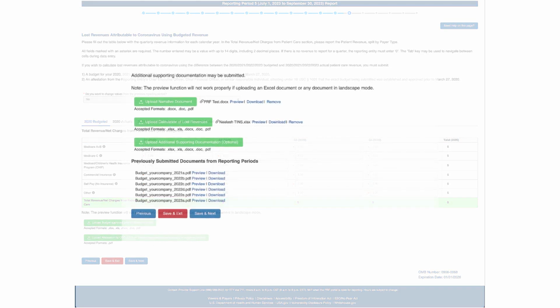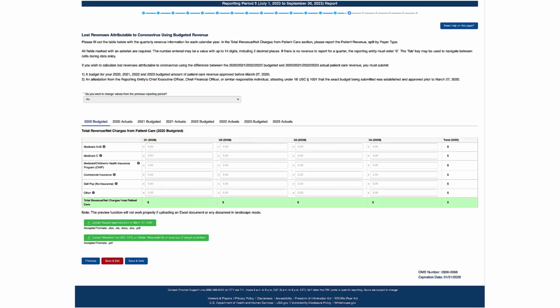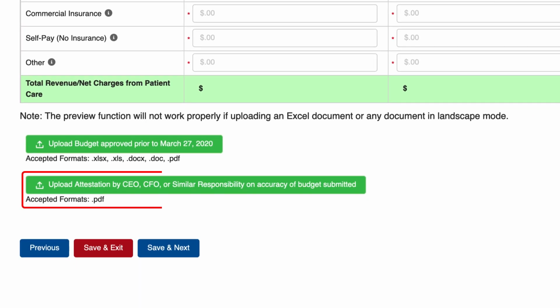If you selected this option during a previous reporting period, you will be able to review your previously submitted uploads by clicking on Preview or Download. If choosing this method again, data will be pre-populated, but you will be able to edit the pre-populated fields, and you must enter new values in required quarters of that calendar year. You will also need to upload a new attestation and budget covering the entire period of availability, which now includes quarters 1 and 2 of calendar year 2023.